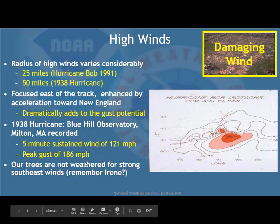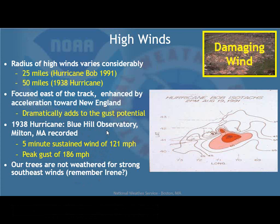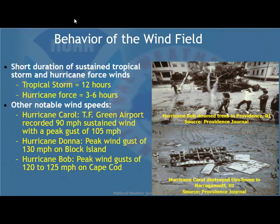And the one thing to keep in mind is the wind direction. Our trees are not weathered here for strong winds out of the southeast. Our trees are weathered for winds out of the northeast or the east or even the northwest. So remember Irene in 2011, there was quite a bit of wind damage from what was just a tropical storm, primarily in Rhode Island and eastern Massachusetts. Some communities were without power for 2 to 3 weeks, and there was tremendous amounts of tree damage. So that was all because of the wind direction. Had the winds come from another direction, maybe the east or northeast, we wouldn't have seen anywhere near the damage that we did. So that's something to keep in mind as well.